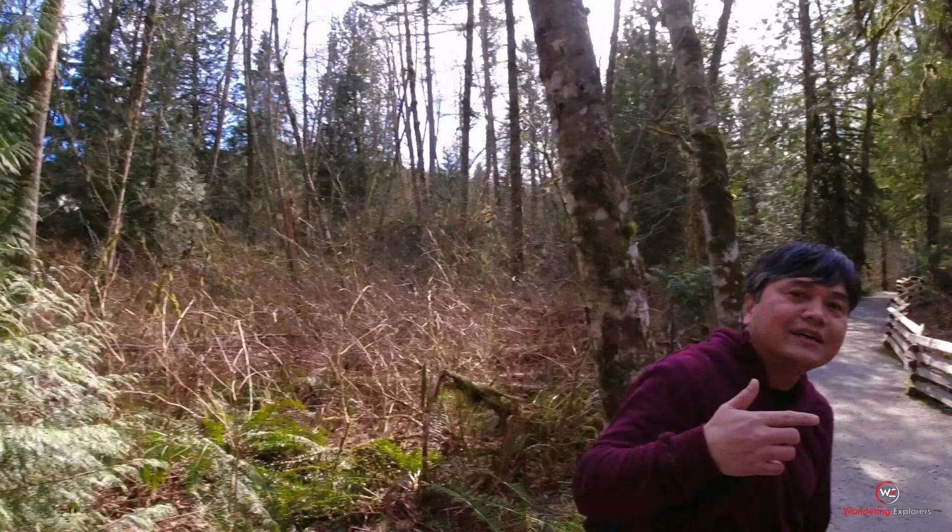Okay, now we have two ways. Where to go? I don't know. You know the fairy tale stories? There are two ways, and they didn't know which way to go. It's torn between two ways. That's right. Good thing this one goes back to the hatchery, and then obviously left is Cliff Falls. So we're going to the Cliff Falls.